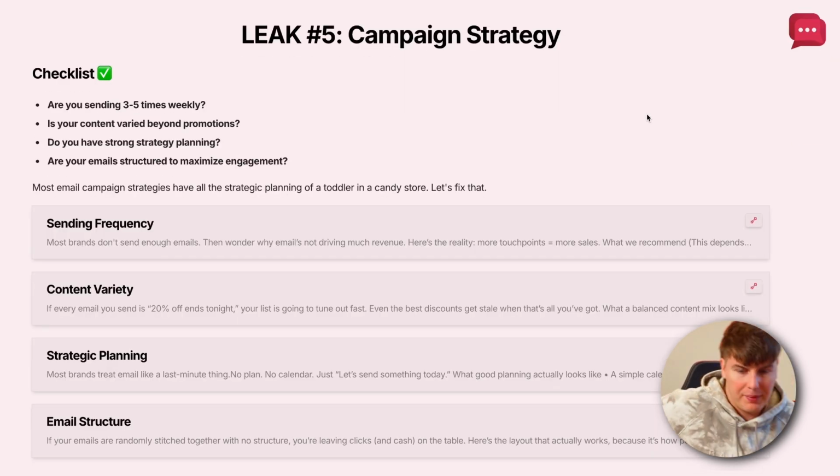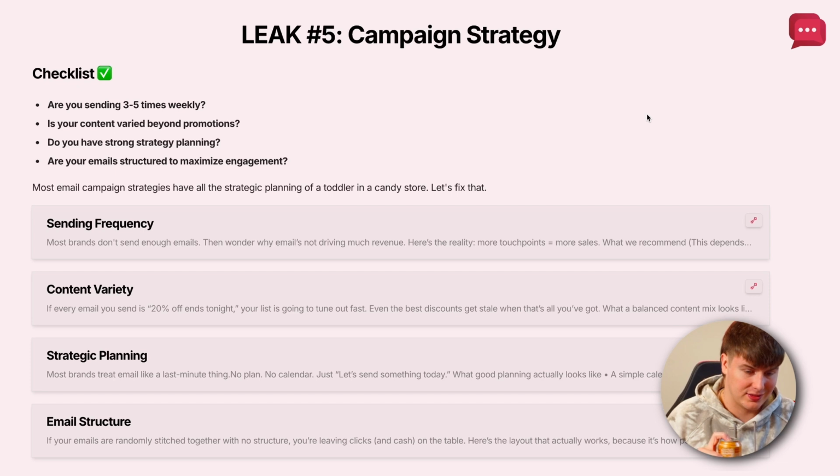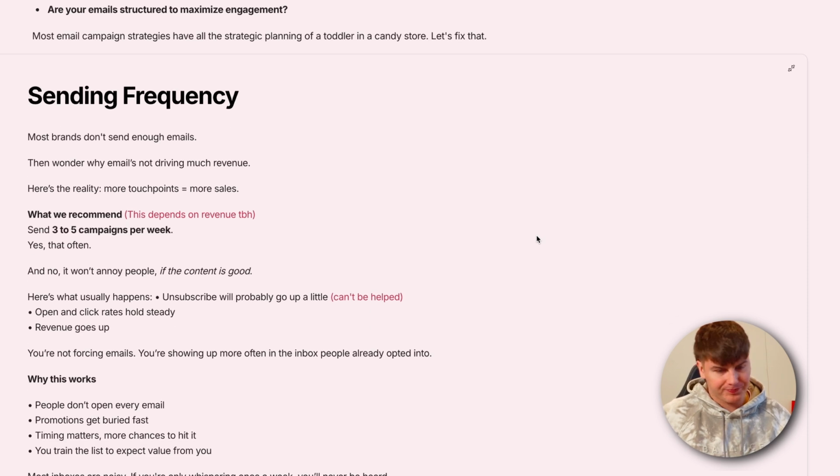Leak 5, campaign strategy. So are you sending 3 to 5 times weekly? Is your content varied beyond promotions? Do you have strong strategy planning? And are your emails structured to maximize engagement? Most email campaign strategies have all the strategic planning of a toddler in a candy store. Let's fix that.